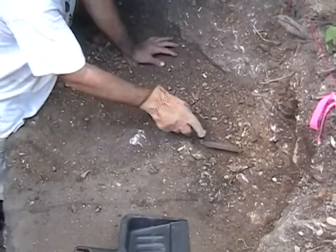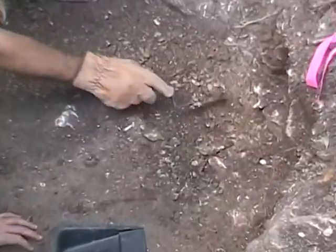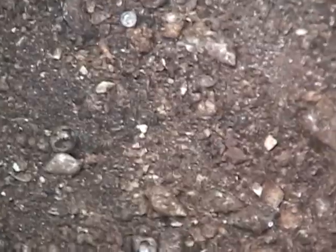Did you run across this kind of rhabdota over here? Yeah. All up in here? Okay. Real dense. That's pretty heavy there. Yeah. So yeah, it's a pretty unique site.